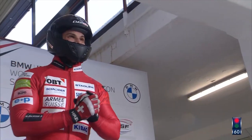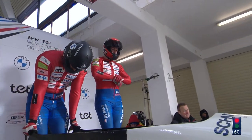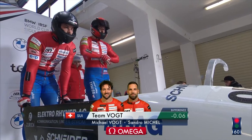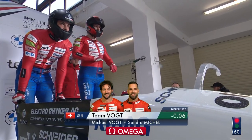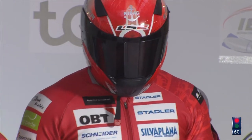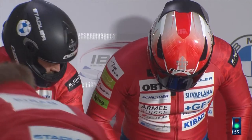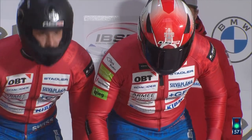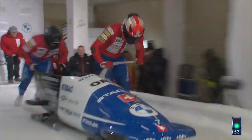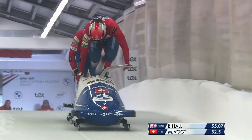All right, four to go. We are in the serious end of this final race of the season here in Sigulda. Mickey Vogt, can he grab another medal? He's had a silver and two bronzes so far this season. Brad Hall with three silvers and one bronze. Will either of them get a medal? Because this is the fourth from last sled. Brad Hall leads, Mickey Vogt chases.